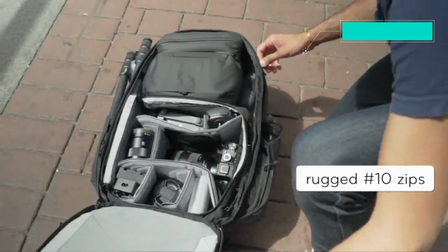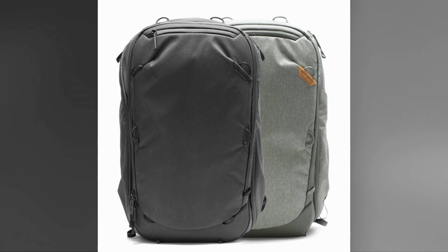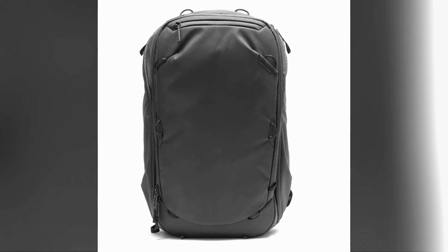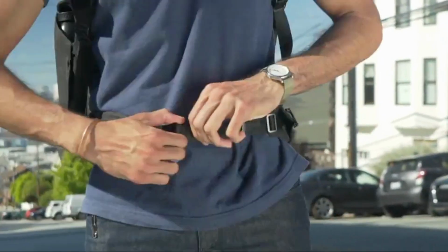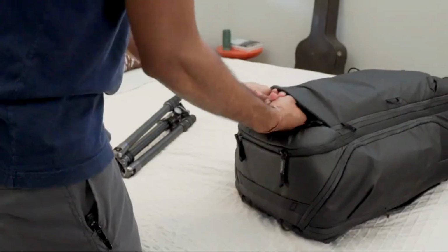However, it's not perfect, especially when focusing on security. Peak Design makes accessing this bag while traveling just a little too easy. I needed 4 travel locks to secure all the different zippered access points into the main compartment. The other downside to this bag? Depending on the size of the camera cube you use, the travel backpack 45L may not have enough room to store all of the clothing and sundries needed for a longer trip.